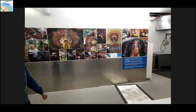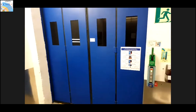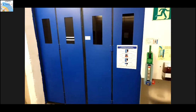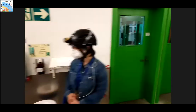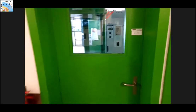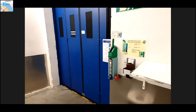So this is the surface area. This is the area through which we let pass the material. So you have a kind of a room where you open up from one end, you put your equipment in, you close the door, you get through the access system here, iris scan and everything else. Then you open up this door and take your piece, your equipment.